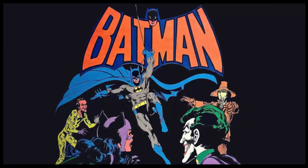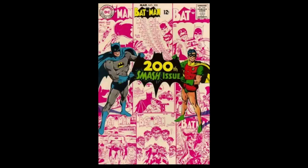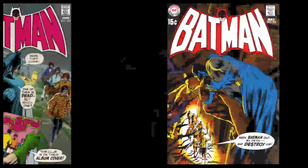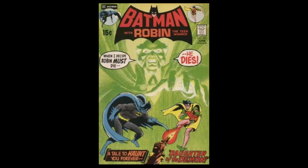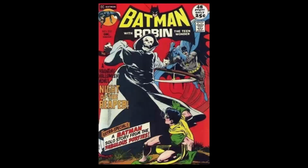Here are some of my favorite Neal Adams' most iconic Batman covers during the late 1960s and 1970s. Issue number 200, cover date March 1968. Neal Adams' first work on Batman. Issue 203, 1000 Secrets of the Batcave. Issue 221, A Bat Death for Batman. 222, the Beatles cover. 227, an homage to Detective Comics issue number 31. 232, the first appearance of Ra's al Ghul and Talia al Ghul. 234, the first appearance of the Silver Age Two-Face, my favorite Batman villain. 237, first appearance of the Reaper.